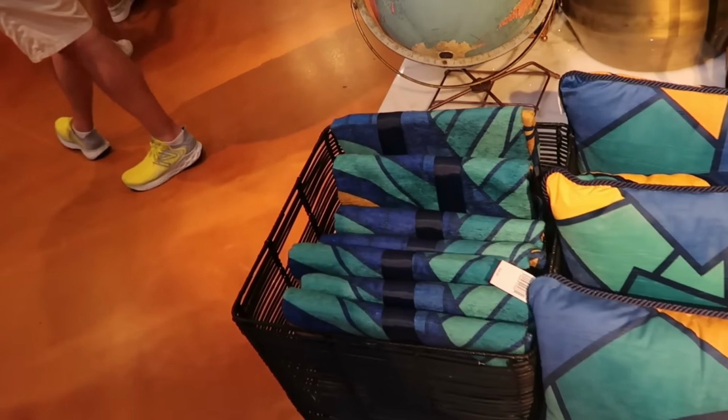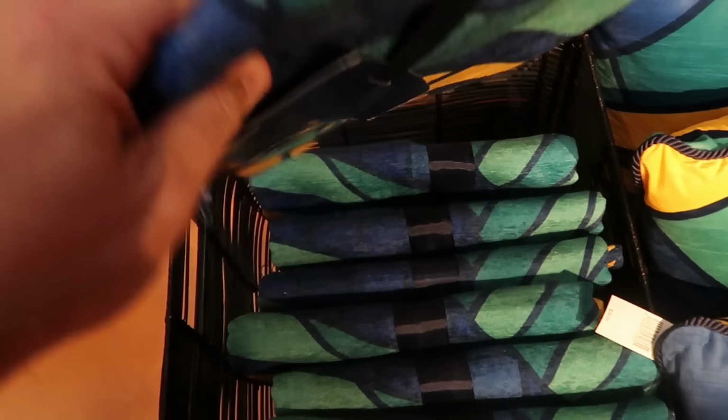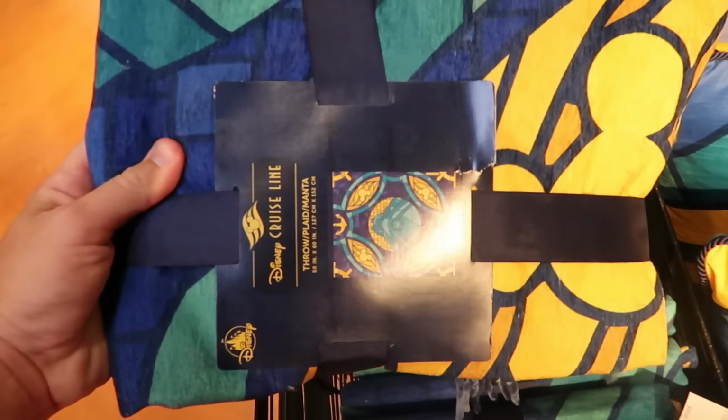And it does look like they even have a matching throw blanket, part of this Disney Cruise collection. This one is 50 by 60 inches with the frillies for $70.